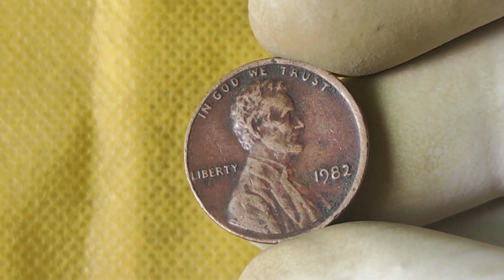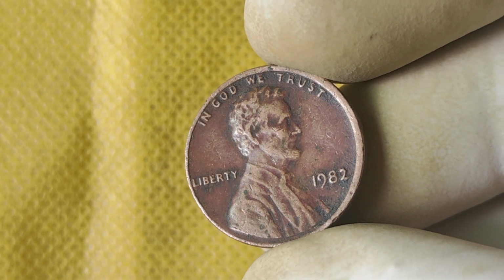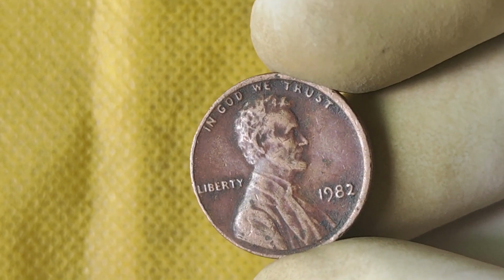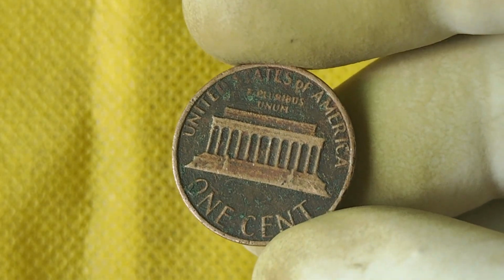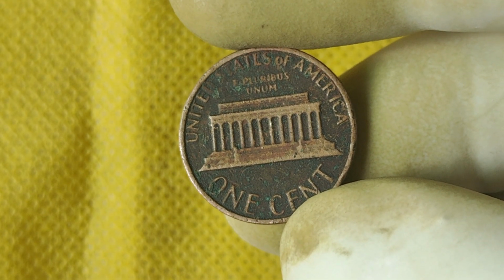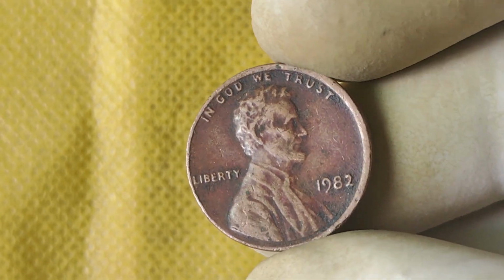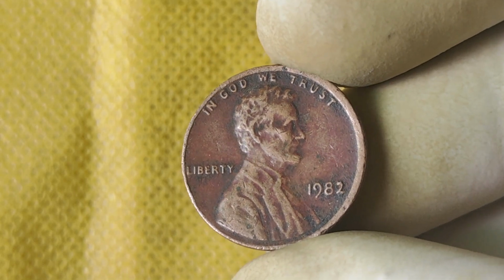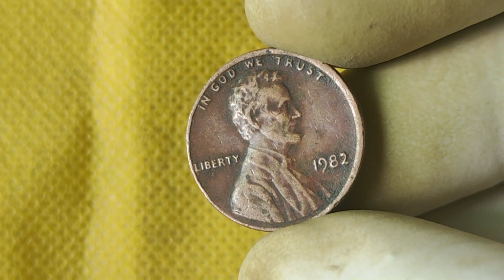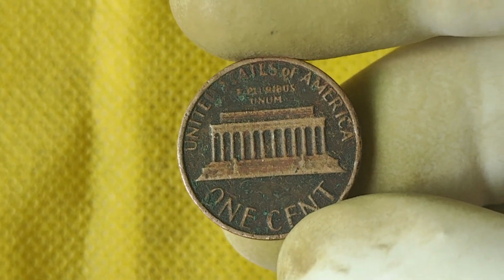Now, let's talk numbers. What is the 1982 no-mint mark penny worth? Well, depending on its condition, it can be worth anywhere from several hundred to several thousand dollars. However, some high-grade specimens have been known to sell for as much as $10,000 or more. A coin's value can be influenced by factors such as its condition, rarity, and the demand in the current market. If your 1982 no-mint mark penny is in pristine condition with no visible wear or damage, it could fetch a higher price at auction or through private sales. On the other hand, if it's in poor condition with heavy wear and scratches, its value may be lower, but it will still be worth more than a regular penny.